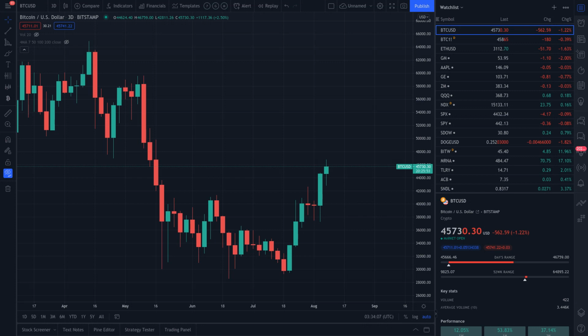So today's August the 9th, 2021, and the current price of Bitcoin is $45,730.30, slightly negative 1.2% for the day.